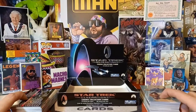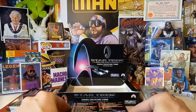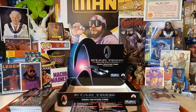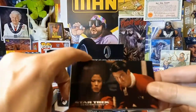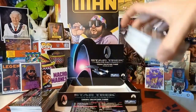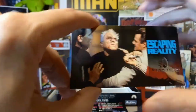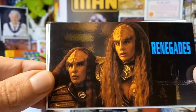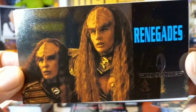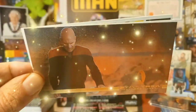One set on the right, one set on the left. We did complete two base sets, and we are 15 cards away from finishing three sets, and we have quite a few quadruples, man. As for our foilies, we did manage to get one more with a little bit of last pack mojo. To give you a look at what we got in total for the foilies: Escaping Reality, a little damage from today's rip. We got this one in our first box, I believe. Renegades. Another foily Klingon, man. And then, of course, we got our foily Picard. Does not get much more foily than that.